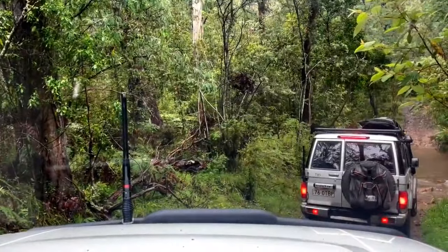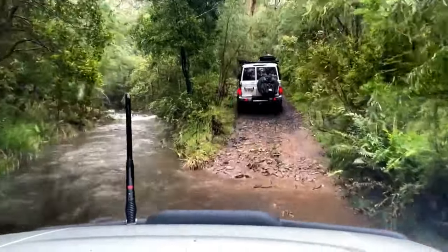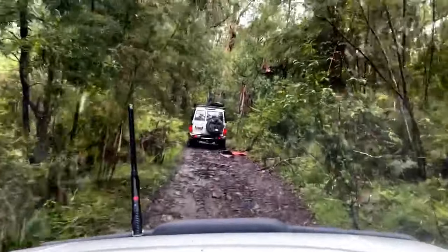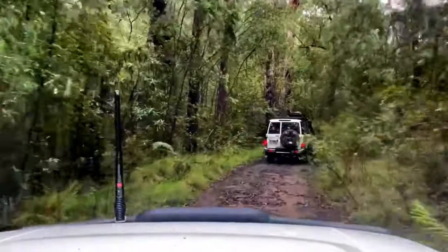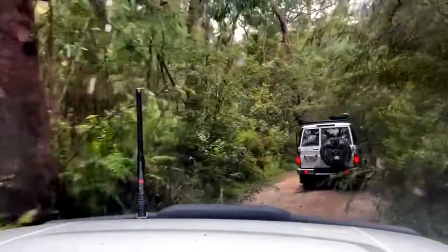Ah, good. Nice little river. So, yeah, we've got a little stream crossing here. Castleburn Track. And I'll sort of use that little river there. You guys both through that bog hole? Yep. Paul did some impromptu videography, and we're just starting to move now.